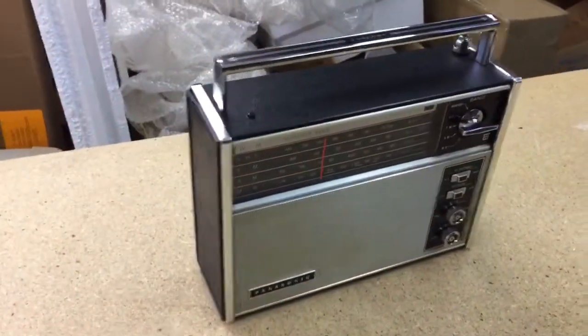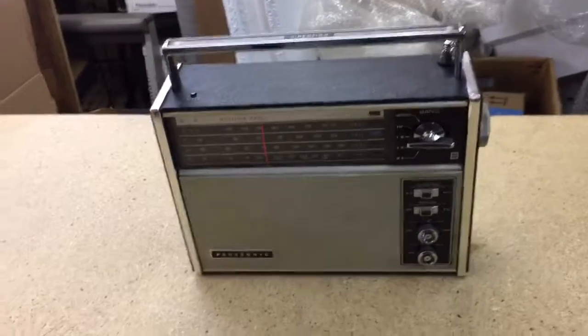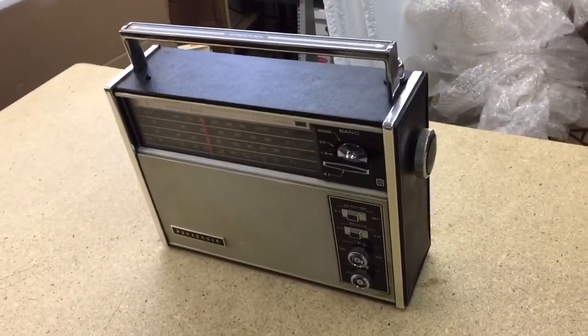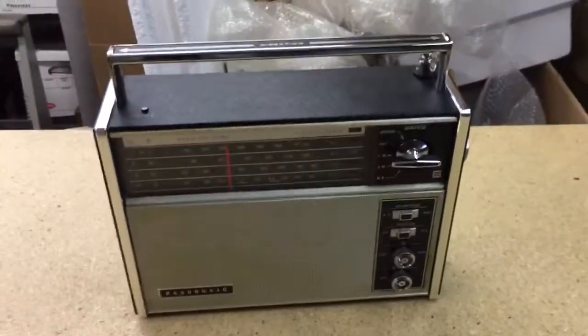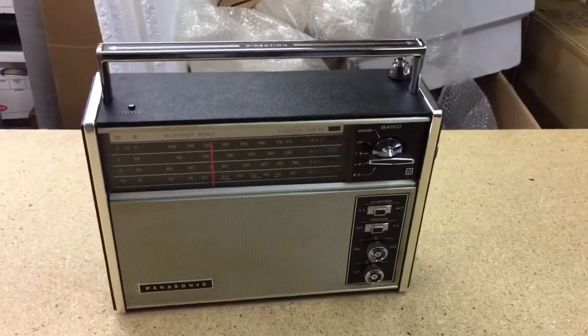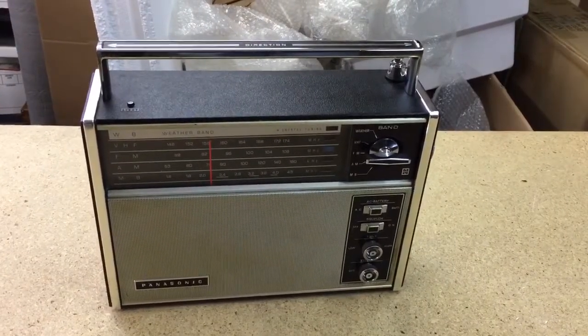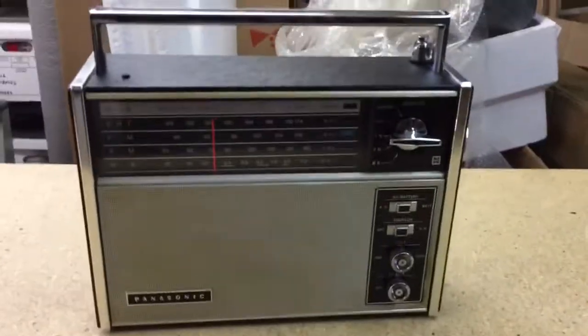I had plugged it in, tested it out, and then forgot about it. And when I moved, or while I was moving, I cleaned it up and put it up for sale, and it just sold for $60. I probably only paid a couple dollars. Probably came in an auction lot, if I remember correctly.